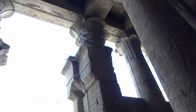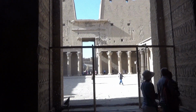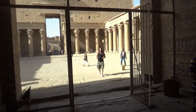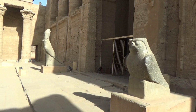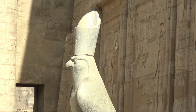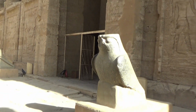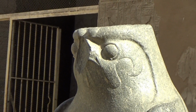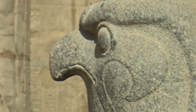This is the temple, and here's the steel gate they've made going out into the courtyard so they can lock it up when you don't want people in here. They have these two birds, maybe falcons, that are guarding the entrance to the temple. That one has a headdress. This one has lost his headdress and his beak. But the head of this one is pretty intact.